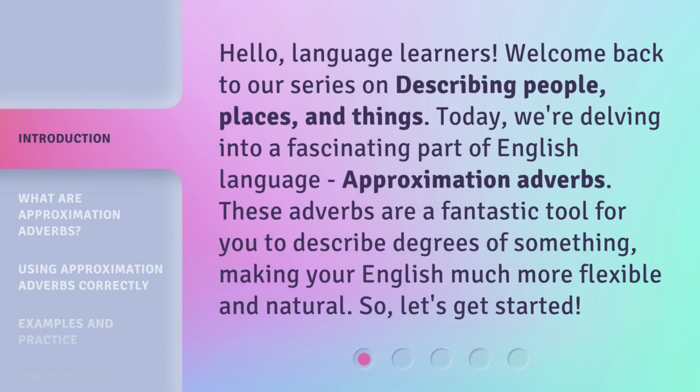Hello, language learners. Welcome back to our series on describing people, places, and things. Today, we're delving into a fascinating part of the English language, approximation adverbs. These adverbs are a fantastic tool for you to describe degrees of something, making your English much more flexible and natural. So, let's get started.